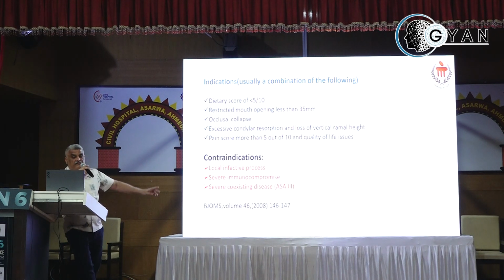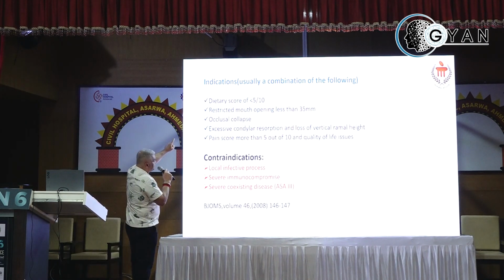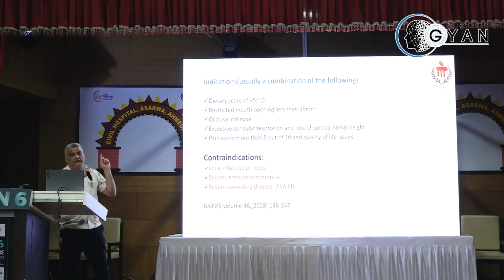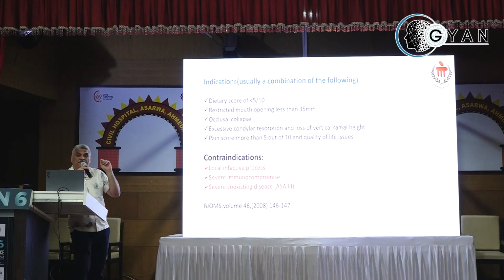And the most important of the indications here is a dietary score of less than 5 out of 10, which is a proper indication for a TJR, a restricted mouth opening, which is anything less than 35 millimeters, excessive condylar resorption. Today, if you ask me, has TJR got a role to play in orthognathic surgery or dentofacial deformity? I would say yes, because most of the times patients who come to us with TMJ ankylosis have a retruded mandible, a micrognathia, a microgenia, and a bird face deformity.